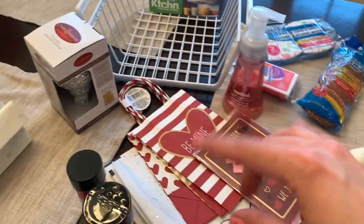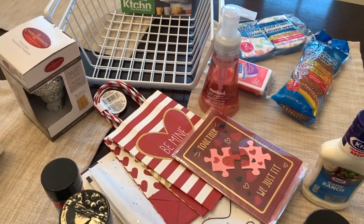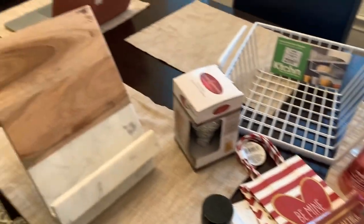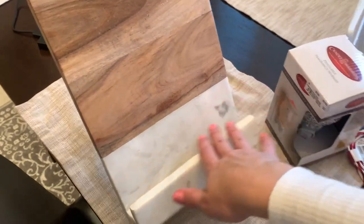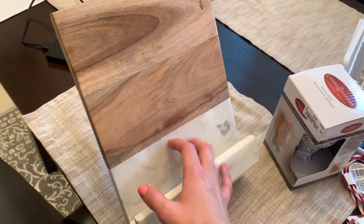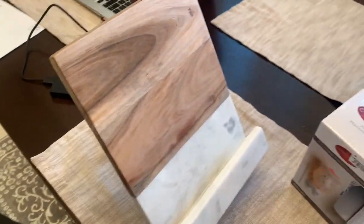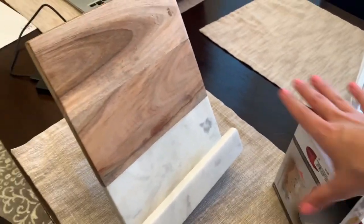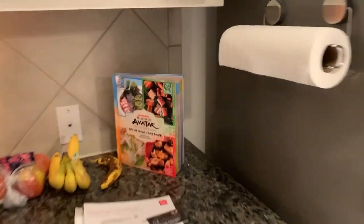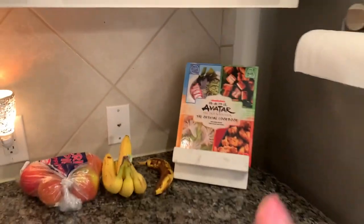So that's everything from the Dollar Tree. I was hoping to find some bins for the pantry there, but I didn't see any while I was there. So we went to Ross and I got stuff that I didn't need, but you know, I got this beautiful recipe book holder. It's marble on the bottom and wood on the top. And it was $9.99. So honestly, not a bad price. Really good price for this marble. So it's really cute. And it's gonna go, actually, I'll show you. It's gonna go right here for our Avatar cooking book, but super cute right there.